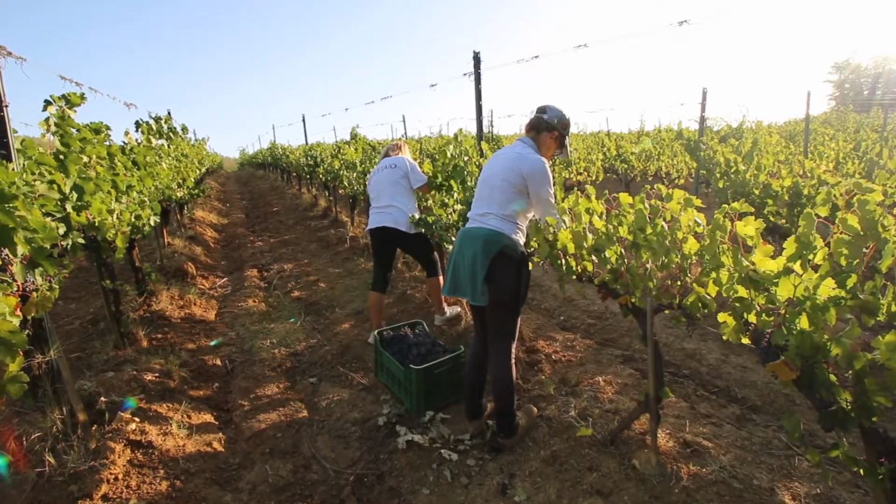The first tractor load will be in about an hour, Gregorio reckons. So if we can film a bit, and then you can see the tractor coming in, see where the grapes go and everything that's done after that. The difference between these and what we saw last week with the early harvest as well. These are proper mature bunches of grapes.